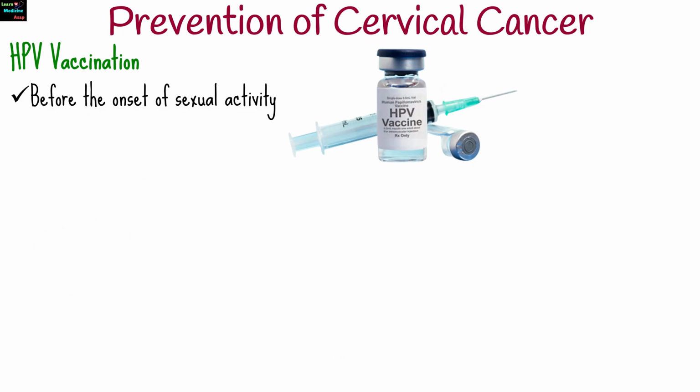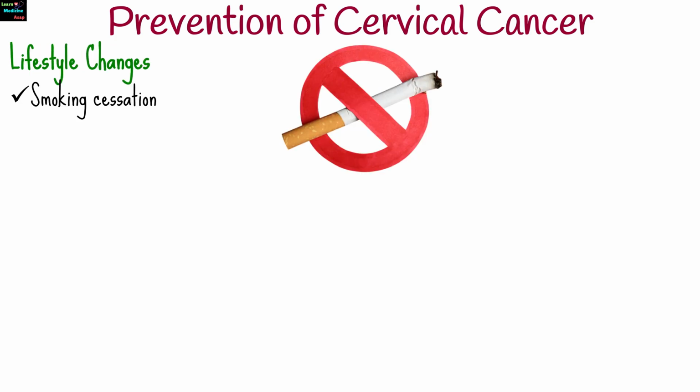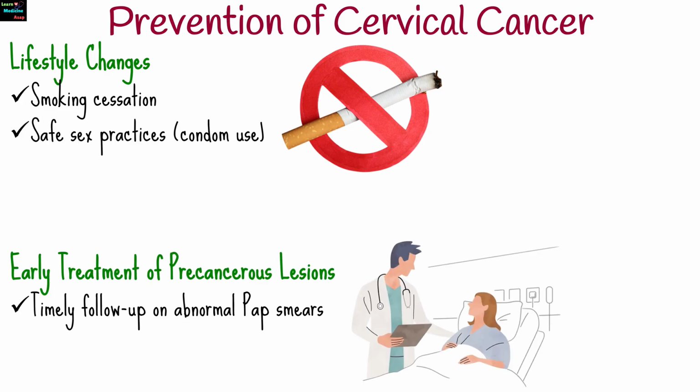Prevention of cervical cancer involves HPV vaccination that is recommended for both males and females, ideally before the onset of sexual activity. Regular HPV tests as per guidelines. Lifestyle changes such as smoking cessation and safe sex practices, and early treatment of precancerous lesions.